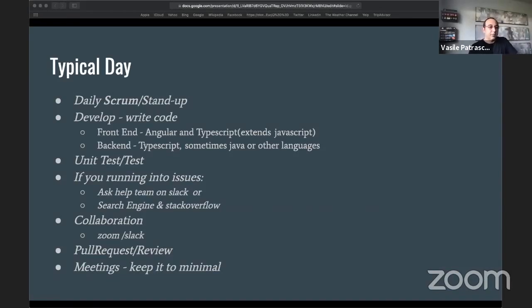They start developing and working on their tasks. So they may write code. In our case, we're writing code on the front end. We're using Angular and TypeScript. For those of you who don't know what TypeScript is, it's really a superset of JavaScript, very similar, but it's typed. Obviously, Angular is a web framework that is very popular. It's one of the popular frameworks out there. Angular, React, Vue, I've seen, but definitely Angular. It's one of the popular ones made by, I believe, Google.